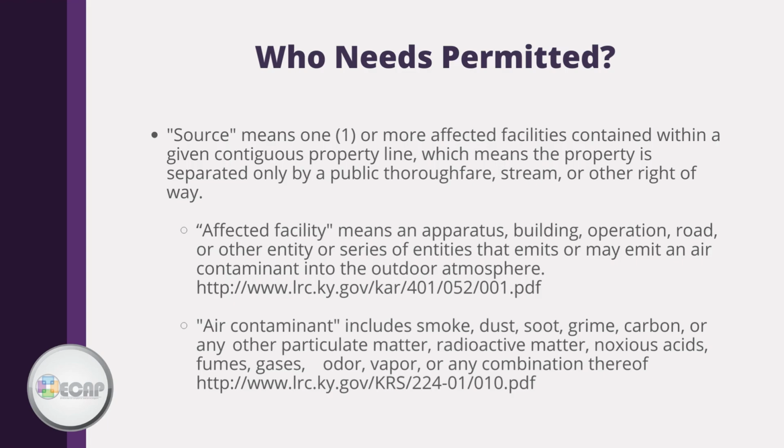As you can see, almost any process or operation could be considered a source of emissions and subject to PTE calculations. Here we see a couple of other important definitions that explain the terms affected facility and air contaminant. For facilities that are large with multiple buildings or designed to have a campus setting, PTE calculations must include emission sources for the entire facility contained within that property. In this case, affected facility can also refer to an apparatus or piece of equipment.